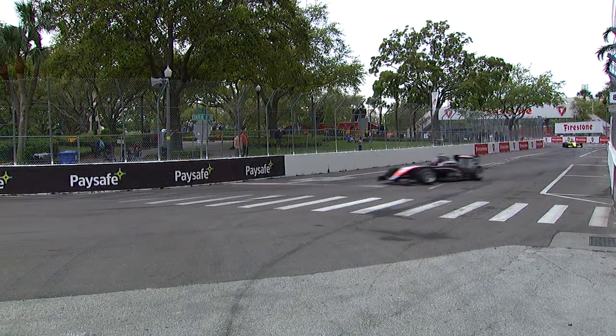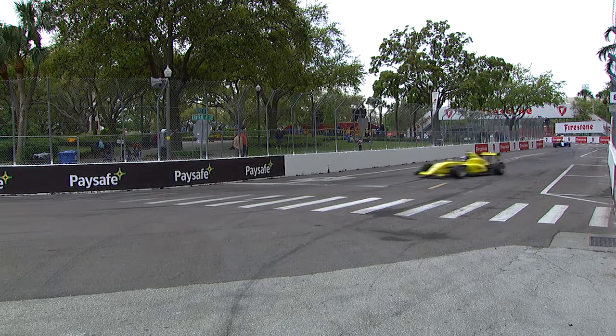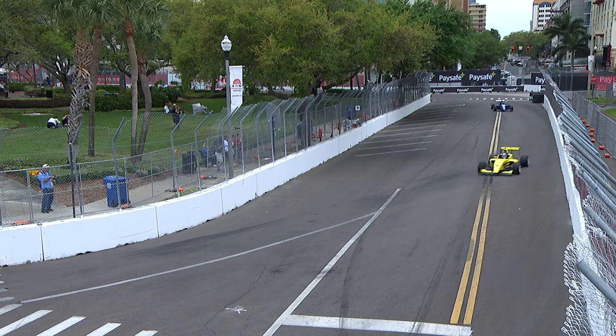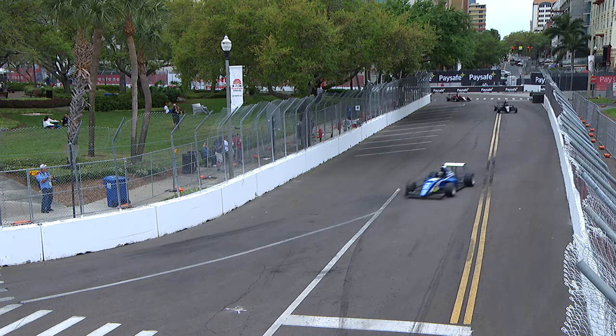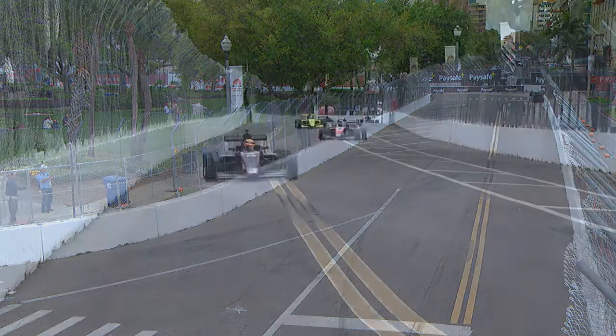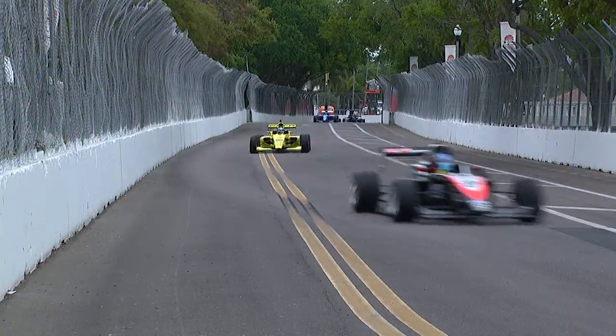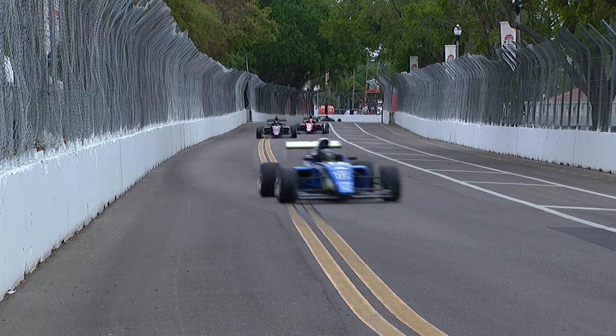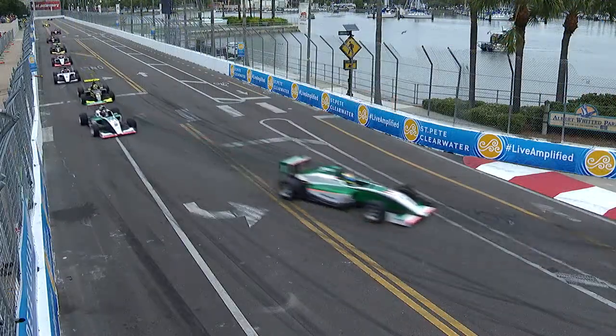There you see back to turn number 8. There is the entrance to turn number 9. A very quick corner. The cars will slide out. There you see it. That was the shot from 7 to 8. There is 8 into turn number 9. It will slide out, try to keep the machines off the wall. Then the long drive down Bayshore to the hard-braking turn number 10.